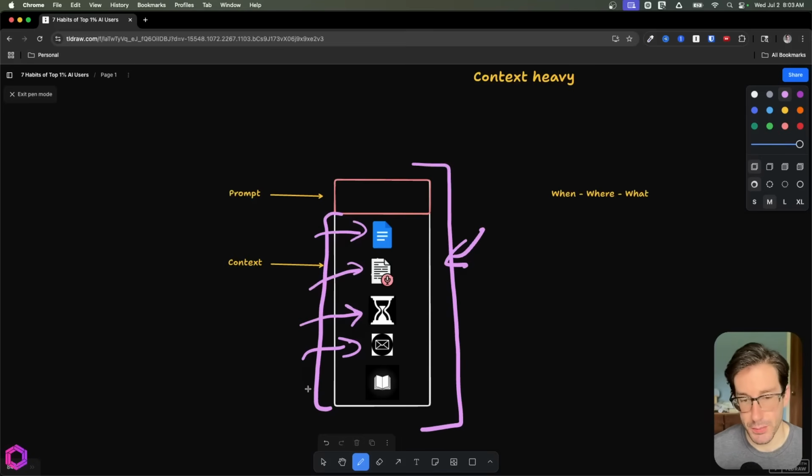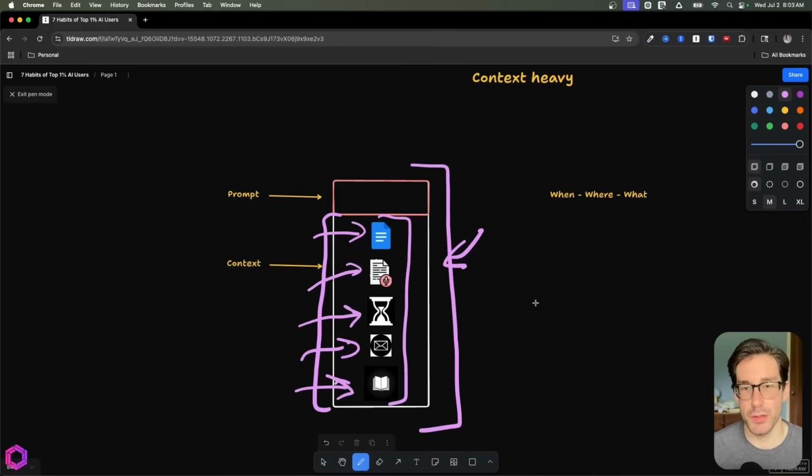And then also you can put in books. So you can put in entire books in some of these models. So Gemini 2.5 Pro can, I think, take up to, it's like 10 versions of War and Peace. So you can put entire books in here as long as you have the PDF variant of it or the TXT version of it. So context is king, and context is critical to get the most out of these models for the different use cases. And that's what the top 1% use.